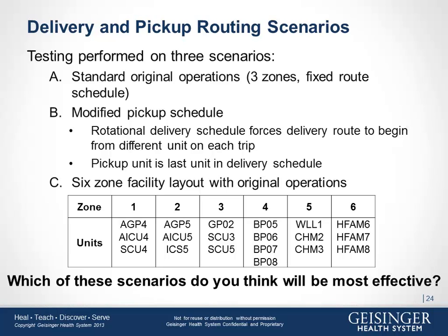And then option C here is a 6-zone layout with fixed routes. So what we're looking at here is there were some thoughts that a rotational route might be too complex operationally to manage. And we said, well, okay, what would happen if we get more granular and really break out our nursing units into 3 or 4 unit zones rather than 6 unit zones? Makes a lot of sense.